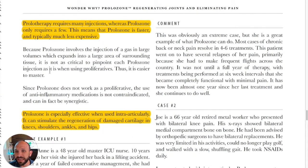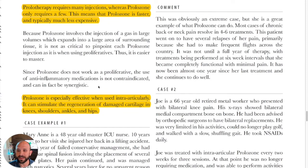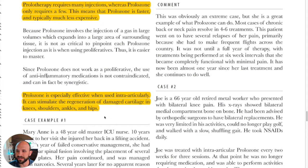A couple more statements I want to get to, and then we'll just finish up. Prolotherapy requires many injections, whereas Prolozone only requires a few. This means that Prolozone is faster and typically much less expensive. Of course, the same is true of PRP, is that when we talk about Prolozone, it's much less expensive. Now, PRP may have some more significant long-term effects for particular conditions, and we want to keep all of those factors in our minds as we're choosing which injection we're going to do.